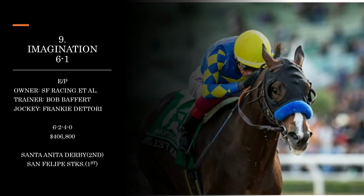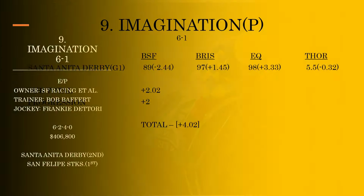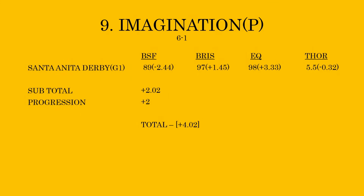So now finally we come to Imagination, and we look at the Santa Anita Derby, 89 Beyer. You look at how Stronghold did in the Derby. Stronghold, I thought, ran a good race, but he just wasn't fast enough. And if you want to compare Imagination to him in terms of those figures, then Imagination maybe not so hot here, except for a couple of things. You see the Brisnet, the Equibase, were both above average.